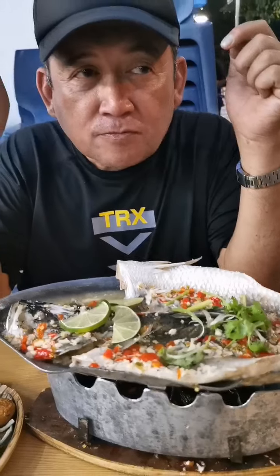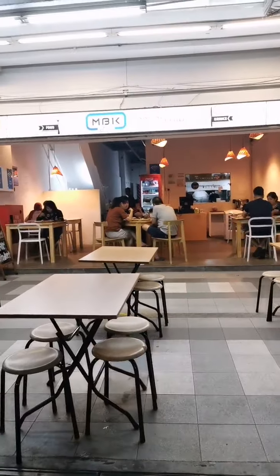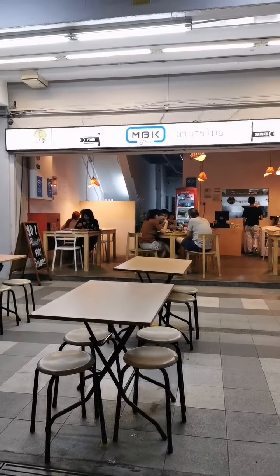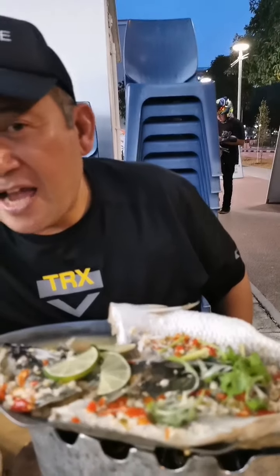Okay guys, if you happen to look for nice Thai food, do come down to MBK. Halal. MBK is at block 824, Tampines Street 81, at 01-22. So guys, if you're looking for nice Thai food, do come down to MBK. Here, this is the Thai sauce.